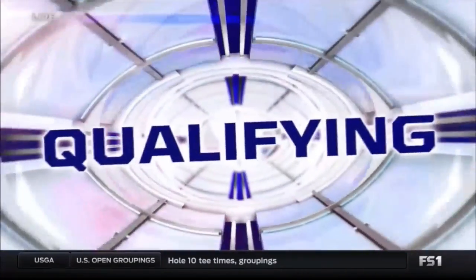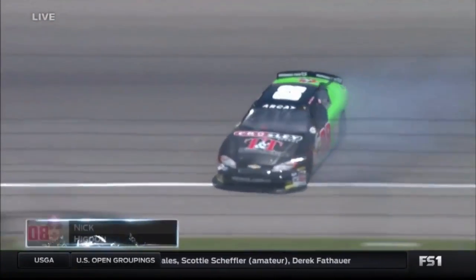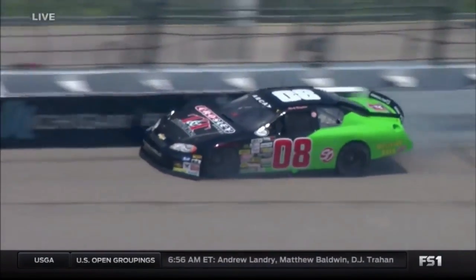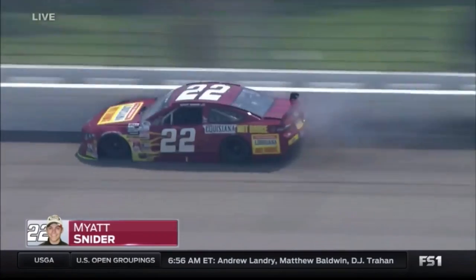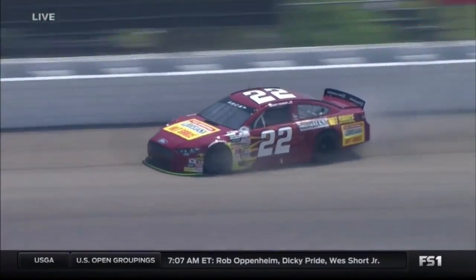Hey, things changed in a hurry for qualifying. 3 different cars finding trouble. Nick Higdon here in the 08 machine spinning here. Not a lot of track time yesterday. Nick was one of the few that did not get a lot of track time. The car was being finished. This is Myatt Snyder. He was the fastest car in practice. He had an issue in qualifying as well.